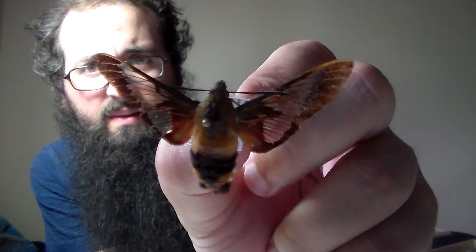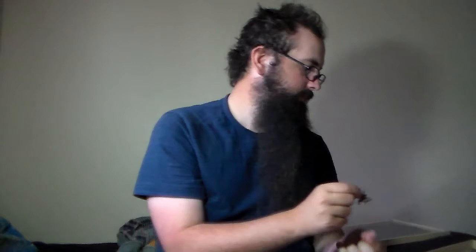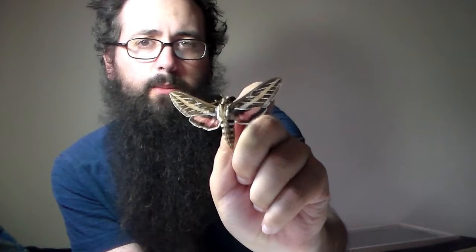This is a Hemaris thysbe, the hummingbird clearwing moth. Really beautiful species there. And here's probably one of the most well-known species in North America, Hyles lineata, the white-lined sphinx moth. One of the most common species as well. Beautiful, beautiful species. Pretty common here in Colorado as well.